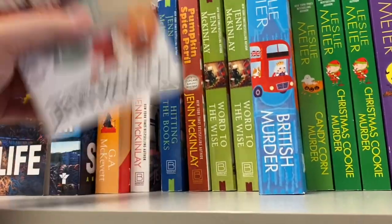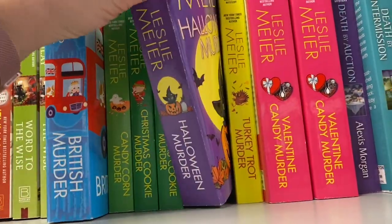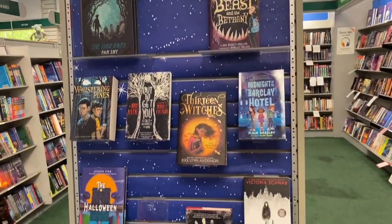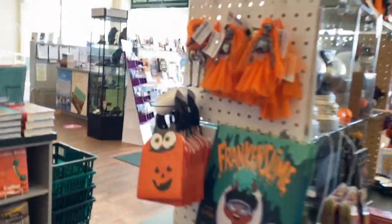I really like this author for the Library Lover's Mystery. So I found out that there's also a Bake Shop mystery, whatever. And of course, Leslie Meier, those are amazing. So there's a few Halloween books by that author. And then this little stand was kind of Halloween type books for younger readers.